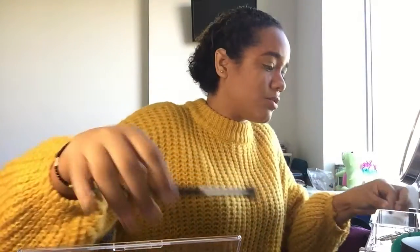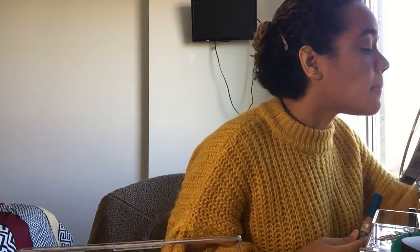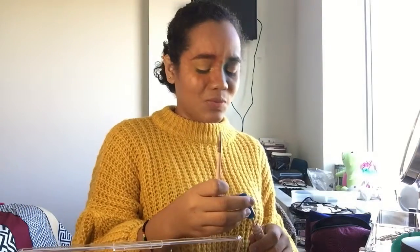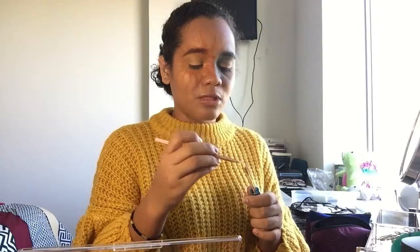I'm just going to grab my concealer and this really tiny, teeny tiny brush right here. I think this is supposed to be a lip brush actually, but I'm going to put some concealer on it and try to carve out a moon and some stars around this side of my face.